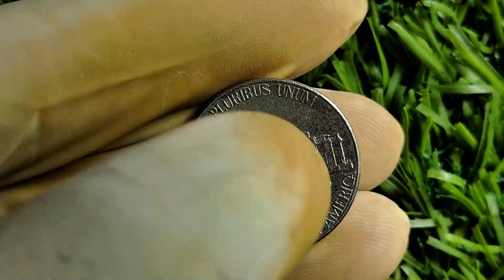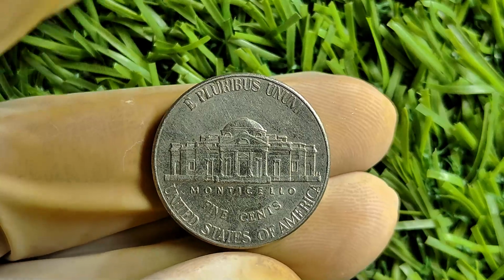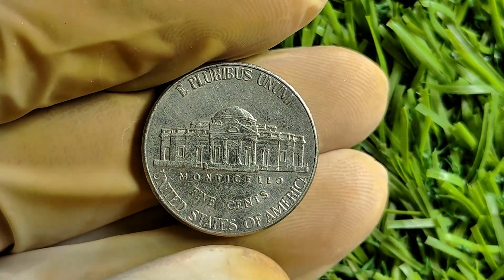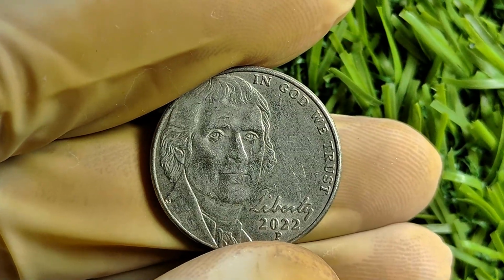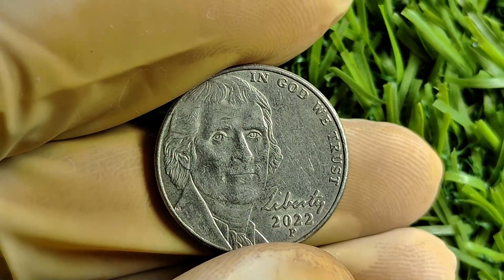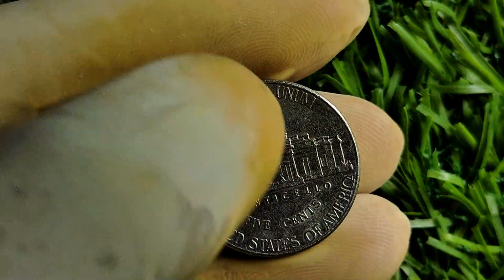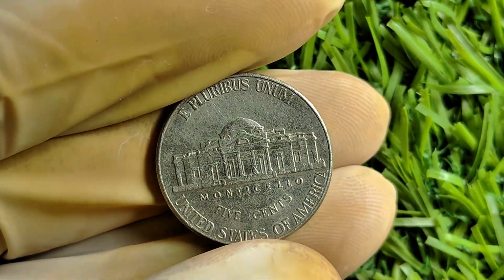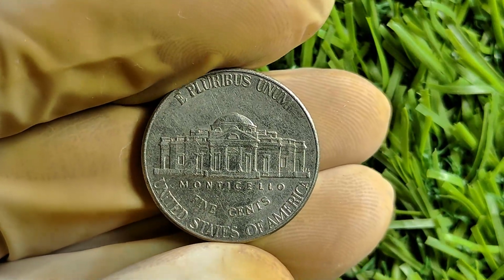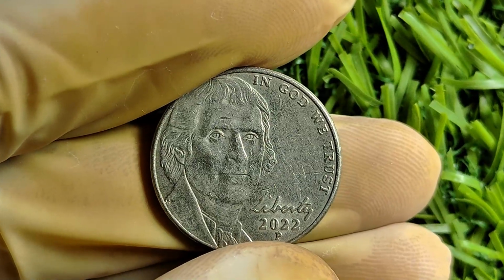So let's start with the basics. The 2022 Mint Mark Jefferson Nickel is a regular coin in most people's pockets, but here's the kicker, it's not your average nickel. This coin, which was minted in Philadelphia, hence the P, has recently gained attention for its potential to be worth a whole lot more than just 5 cents. In fact, some collectors and experts are claiming that the right version of this coin could fetch up to $1 million at auction.